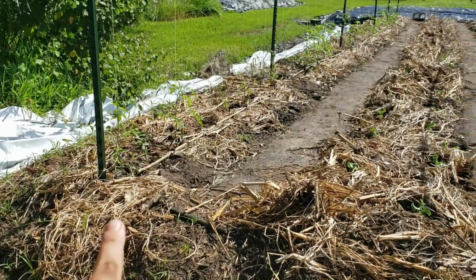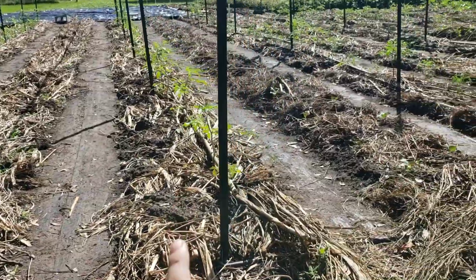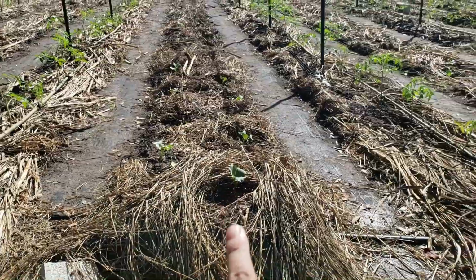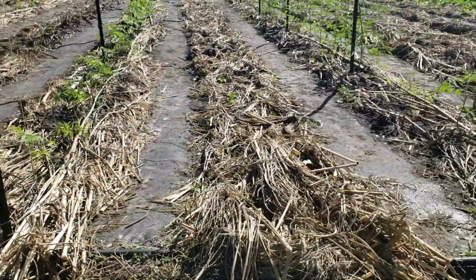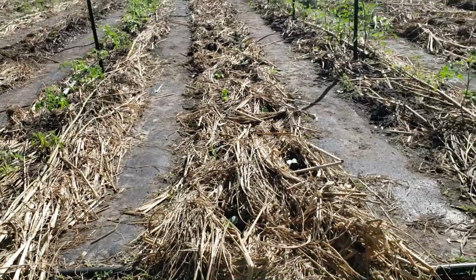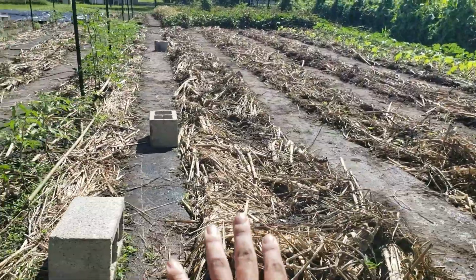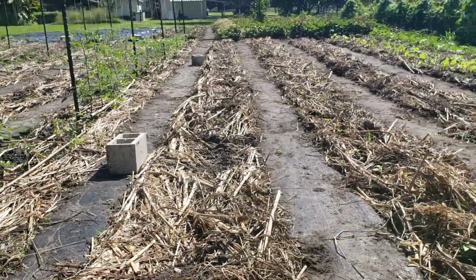Of course, we've got tomatoes, kale, more tomatoes in this row. Then we have collards here, more tomatoes. We have cabbage here, and then more tomatoes. And then this will be my personal row for our family. I haven't planted it yet, but I have seeds started.